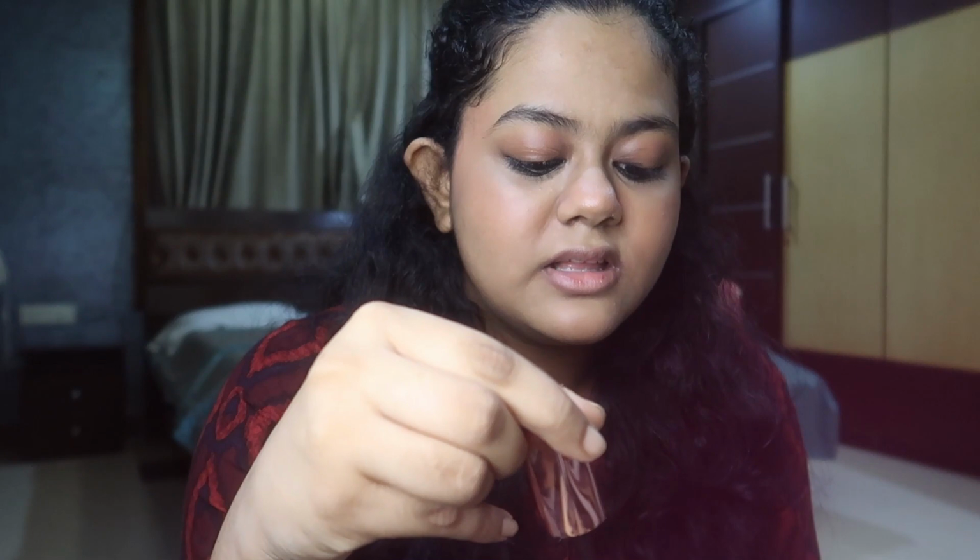The one drawback is that its wand is very big, right? So it has a very thick wand, as you can see. So if you have very small eyes, that can cause a problem. It's very thick, so people who have small eyes might suffer.